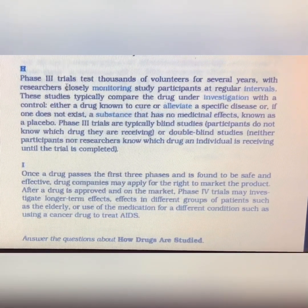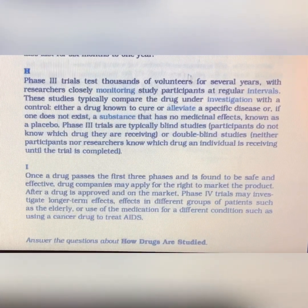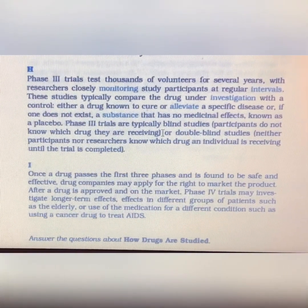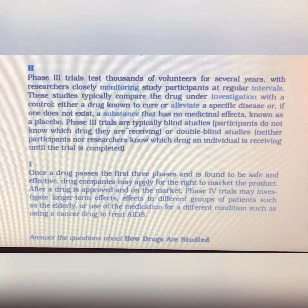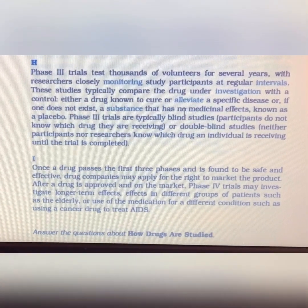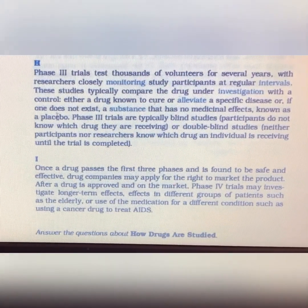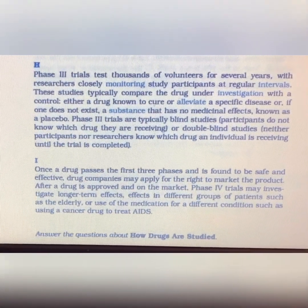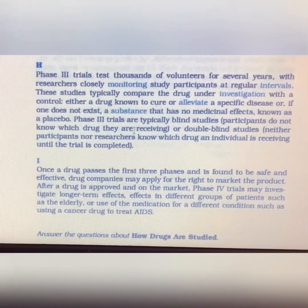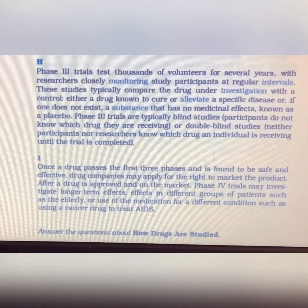So as we understood, in phase 3, thousands of volunteers are tested for several years, and the researchers closely monitor them at regular intervals. And then they compare their investigation with the control. Either the drug is able to alleviate or cure a specific disease or not, or there are no medicinal effects, known as placebo. And they also use blind studies, when participants do not know which drugs they are receiving, and double-blind studies, where neither the participants nor researchers know which drug is being received.